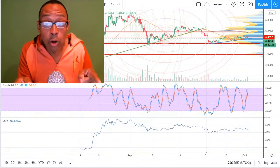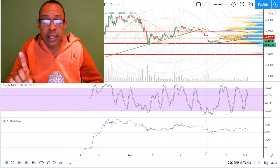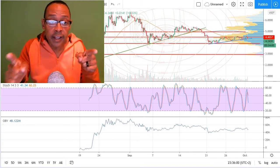We've got some action on Polkadot. Let's check out the charts and see if there are any hints that let us know what the next move is going to be. Let's get into this.